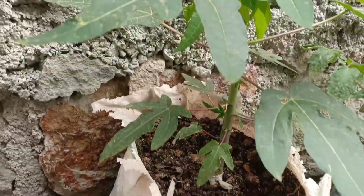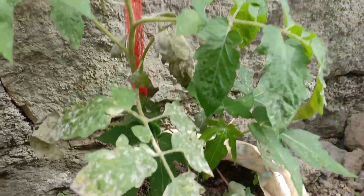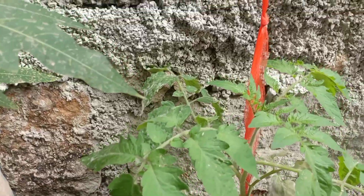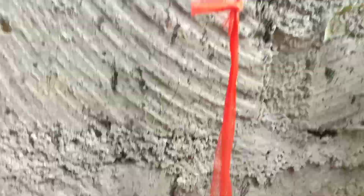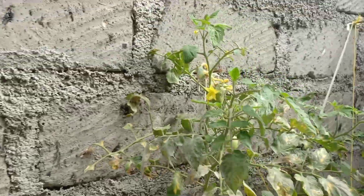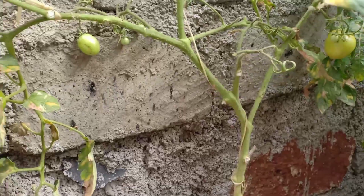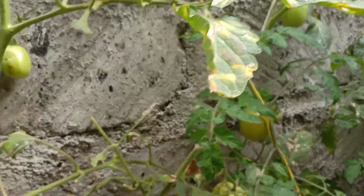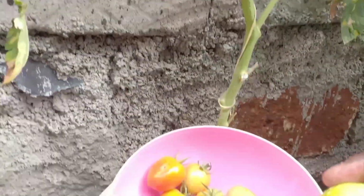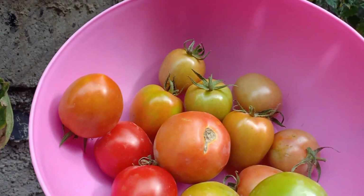As you can see, this one has grown quite big. We have another pawpaw tree here, together with a tomato that has been supported on the wall. Look at that. And then, wow, here we have tomatoes, and they have already been harvested. And just look at that. Look at that.